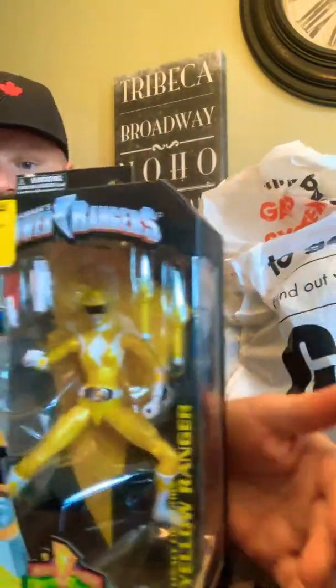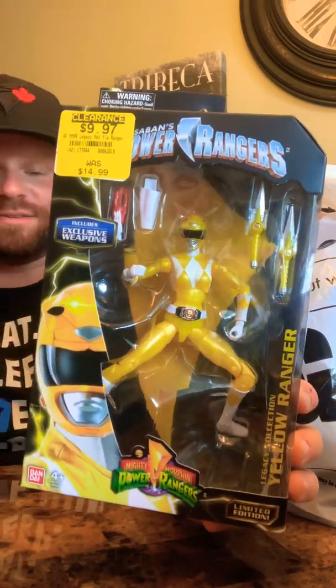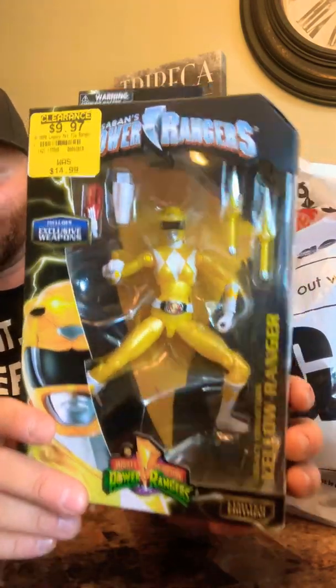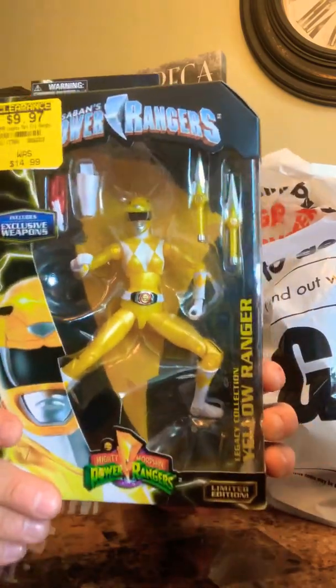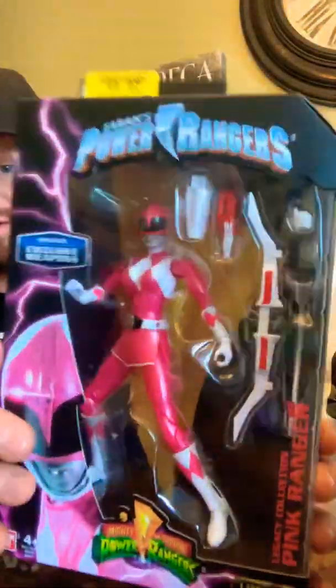This next bag has some more Power Rangers in it. We've got the Power Rangers Yellow Ranger from the classic line. The tag says $9 on it, but they were all $5. Everything rang up correctly. I really like this metallic line because they came with some really cool weapons. I had the choice of either the regulars or the metallics, and after looking at them, the metallics had by far the best weapon accessories.